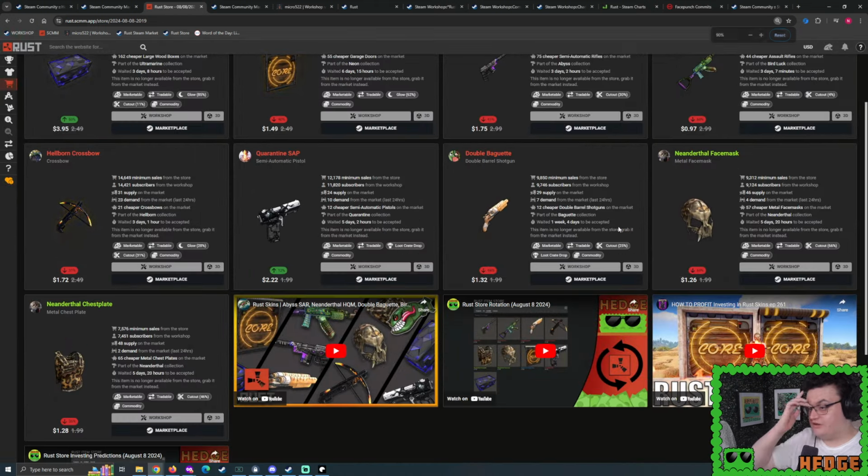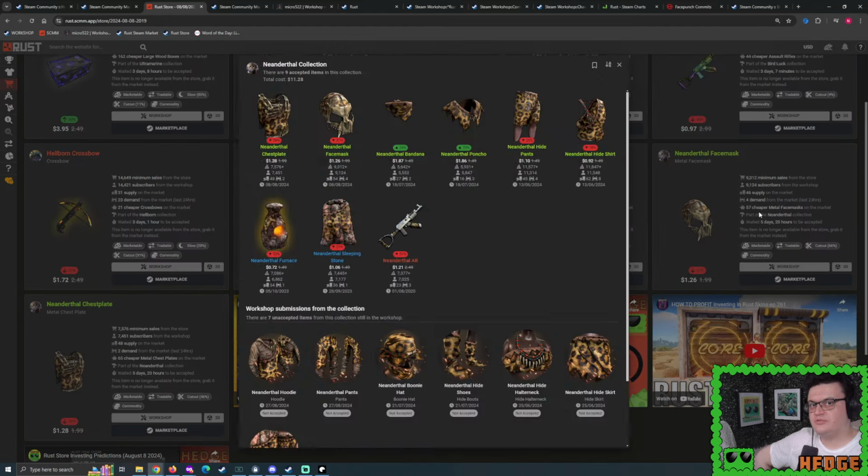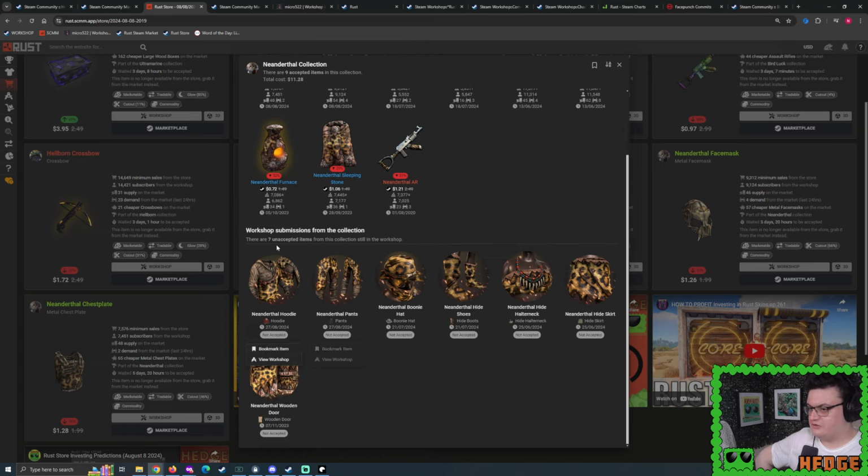And then we look at the likes of the Neanderthal Tier 3, and I will bring this up. We did, in fact, see hoodie and pants being produced. Technically speaking, they're still active. They could still be picked in an upcoming Rust store. But, yeah, it hasn't happened yet.